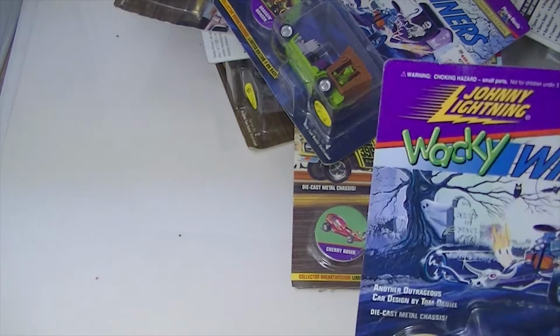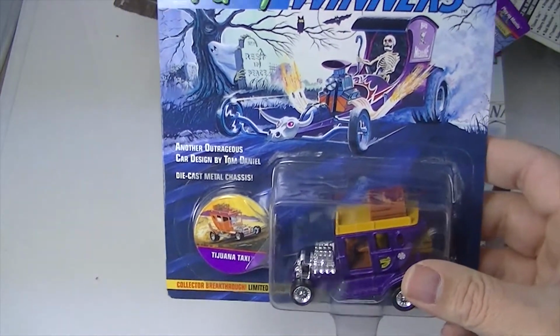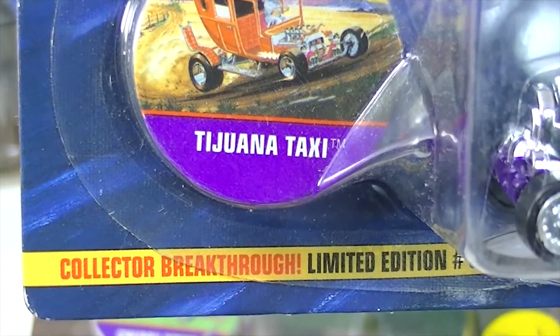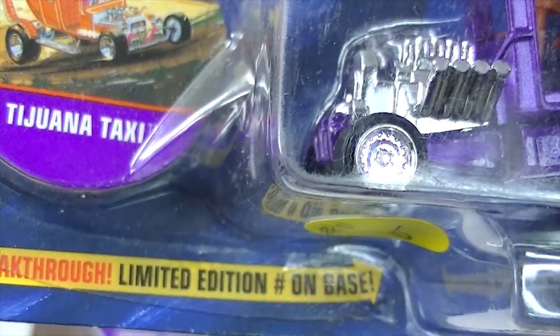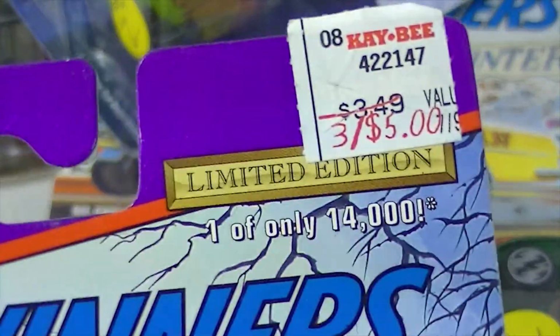Next, we've got a Wacky Winner. This one is the Tijuana Taxi. Get a close-up of that. I don't know what the Collector Breakthrough Limited Edition number on base is. Let's take a look at that one. In this one, limited edition, one of only 14,000. I don't think I showed that to you on the last one. Look at that. Oh, boy.